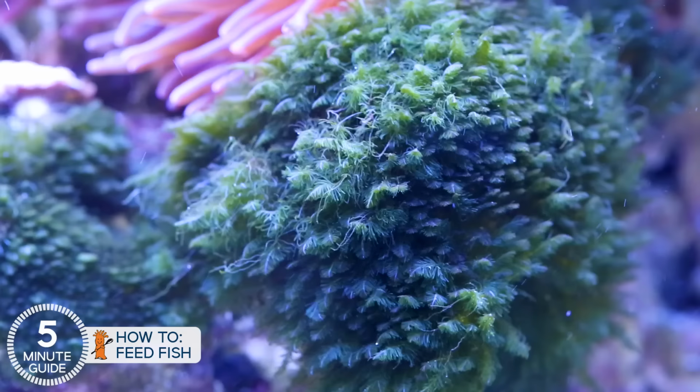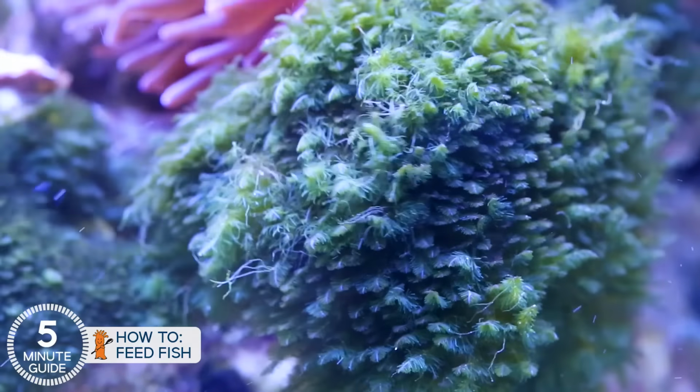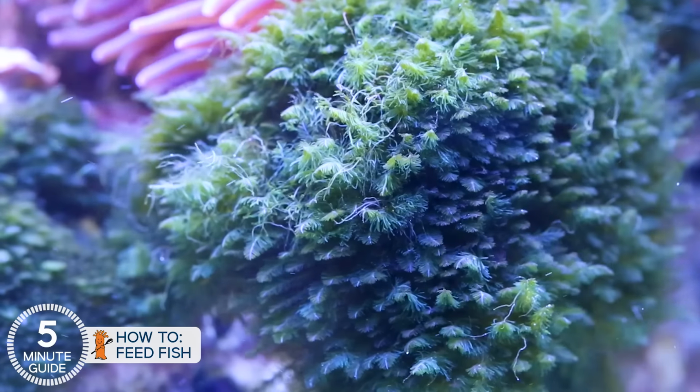If you find yourself overfeeding, this is what's going to happen. All that extra food is going to break down into nitrate and phosphate in the tank. Nitrate and phosphate are essentially plant fertilizer, so they feed the undesirable algae growth, something common in new tanks. So in that spirit, there are 2 surefire signs of overfeeding: algae growth or continually rising nitrate and phosphate levels, which will eventually lead to algae growth.